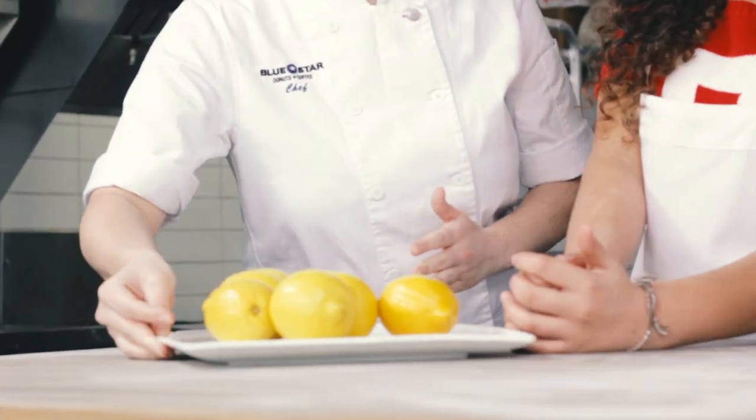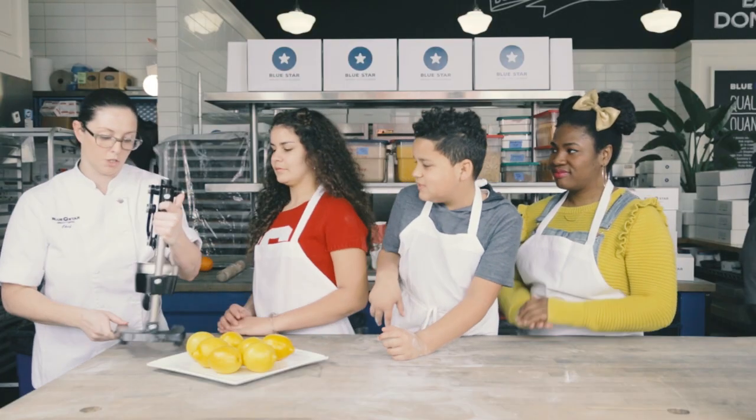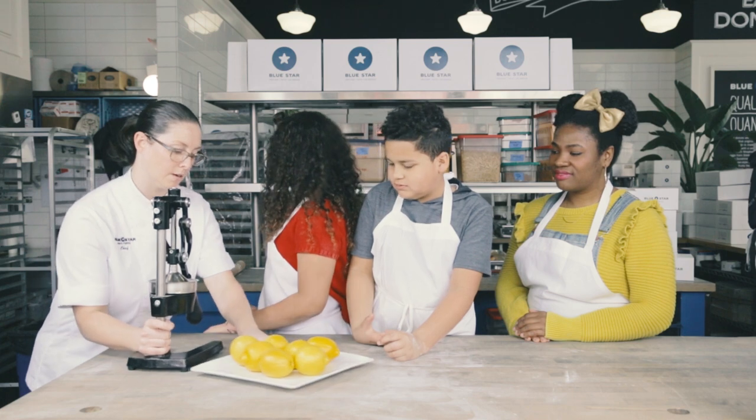Our donuts are still in the proofer. While we wait, Chef Steph whipped up a genius idea to help us take our culinary measures to the next level.